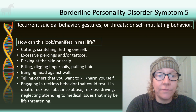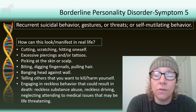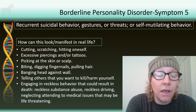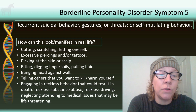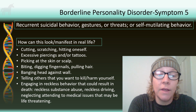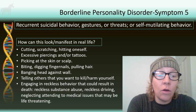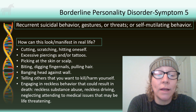Moving on to symptom number 5. Symptom number 5, recurrent suicidal behavior, gestures or threats, or self-mutilating behavior. So more specifically, how can this look or manifest in real life? There's a lot of different ways that this can be seen, but it can include cutting, scratching, or hitting oneself, excessive piercings or tattoos, picking at the skin or the scalp, biting, digging fingernails, pulling hair, banging your head against the wall, telling others that you want to kill or harm yourself, and engaging in reckless behavior that could result in death, such as reckless substance abuse.